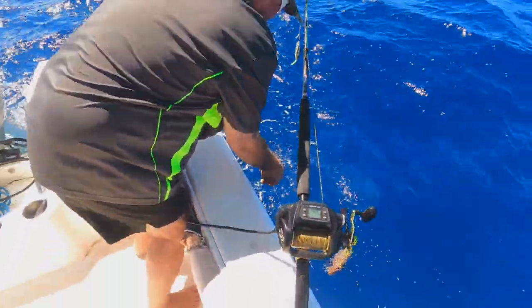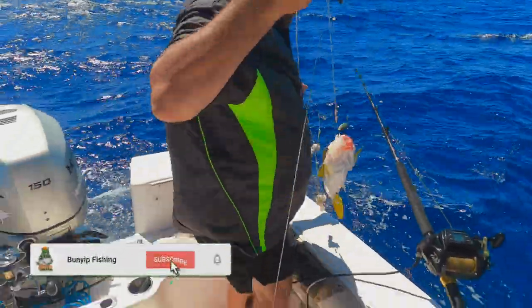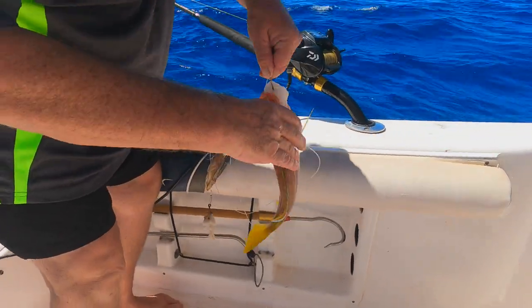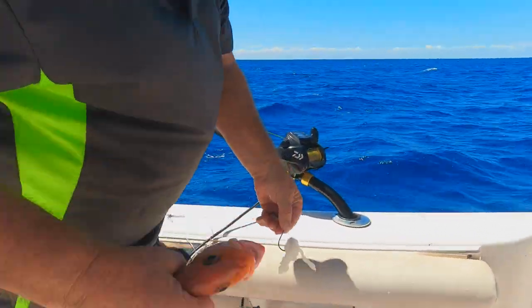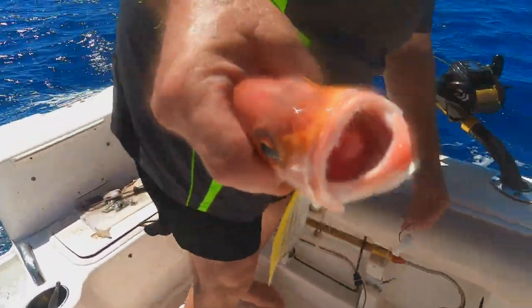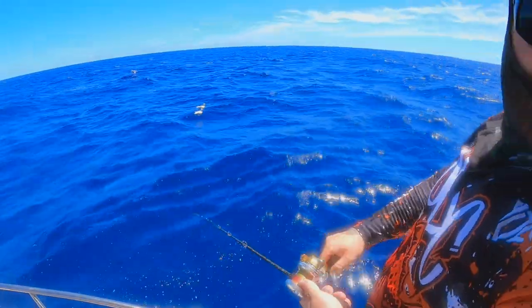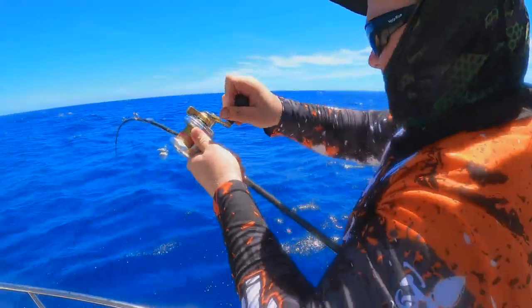It's off, I think. Fish. They're probably good eating. Yeah, they're all like mango jack, man. There's definitely bigger ones than that down there.